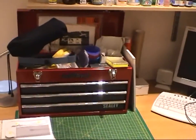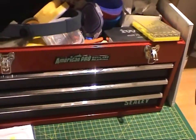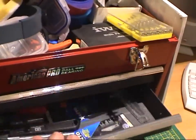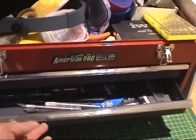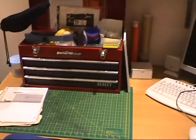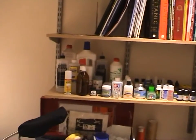Okay, what else? Oh yeah, got a bit of a toolkit, a tool drawer chest, if you like, for want of a better word. And in here I've got all my knives, etc., for my modelling and things. So yeah, hope to do it all on a workbench there. Obviously all my paints and everything there. So that's about it. I think these boards are fantastic.